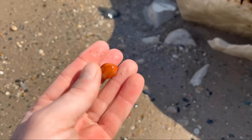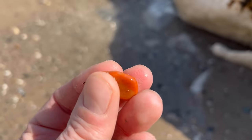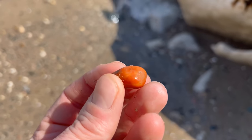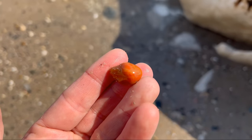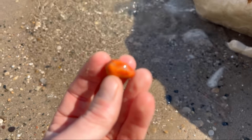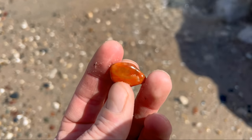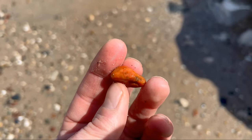All right, so this is the second piece of this very orange stuff that I found today. If anyone wants to drop me a comment and let me know what this is, I really like it. Just not sure.